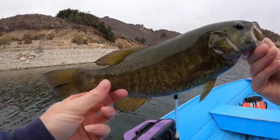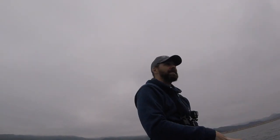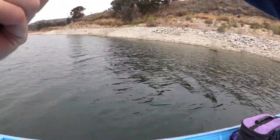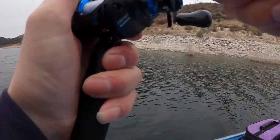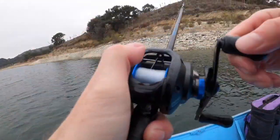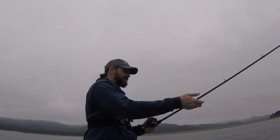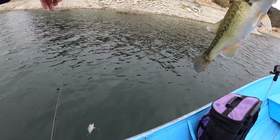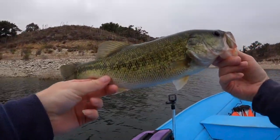Pretty fishy. 3 for 3 off this spot here. Pretty cool. Another one off this spot, man. Big fish, maybe? Oh, good largemouth. Right off this spot, right here, man. Just slaying them. Look at that, it fell right out. Amazing. Look at that green beauty.